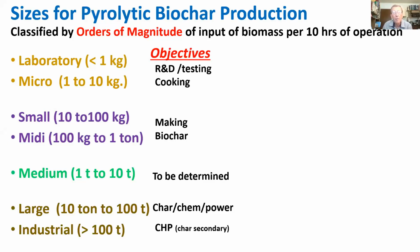The medium, the objectives aren't really clear because we lack devices in that size. On the large size, it's for charcoal or for char, for chemical products, for power outputs with it, industrial, combined heat and power. Char is sort of secondary. It's there. It has an extra value.